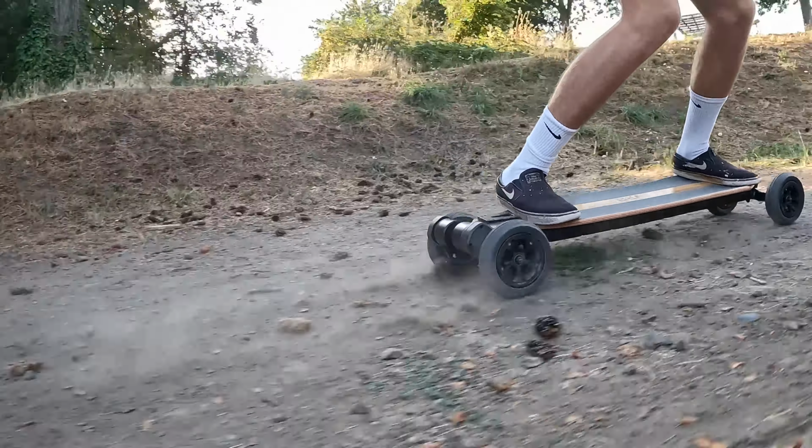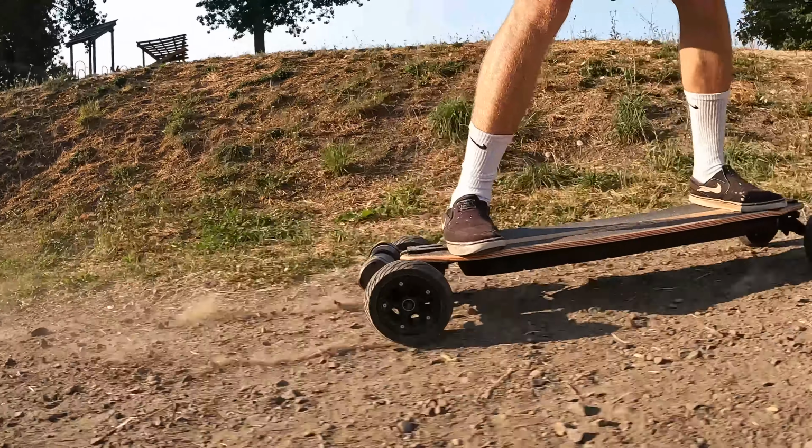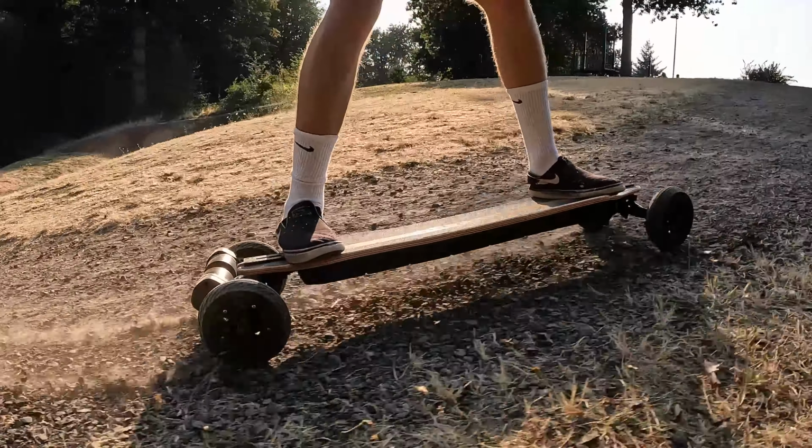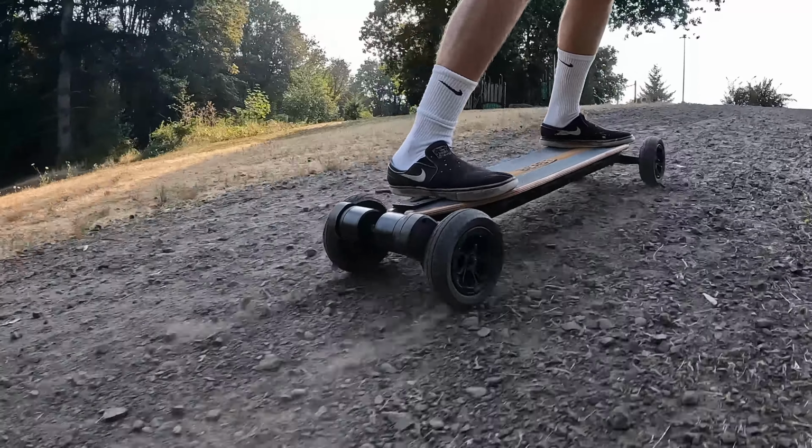It's important to note that the tread on these tires, combined with their size, mean that these aren't extremely grippy on loose surfaces, so the second you start riding on loose gravel like here, or on some looser dirt, the board can start to slide out and things can get a little bit sketchy.